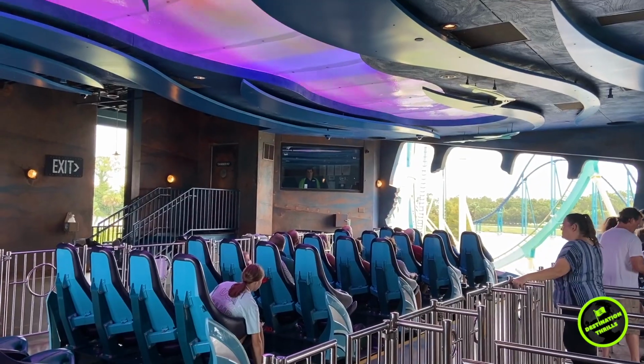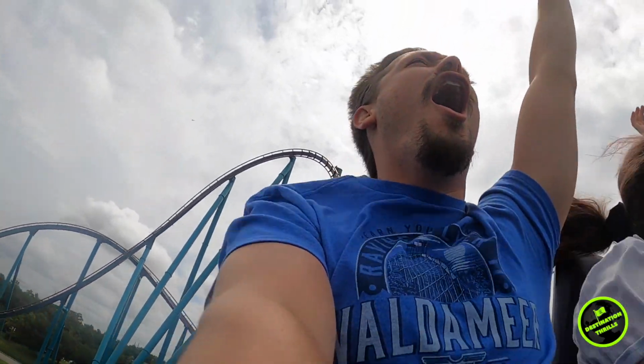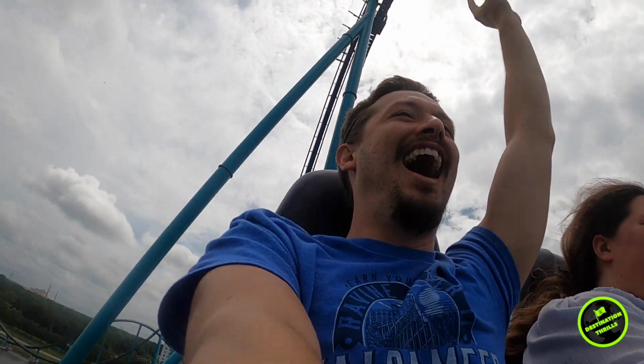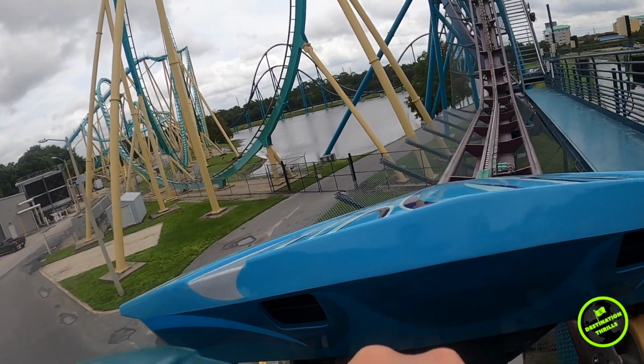Now, the B&M Hyper trains with those clamshell restraints are some of the best in the business. So much comfort with a ton of freedom above the waist. I have praised these restraints and trains in other B&M Hyper and Giga reviews, and this was absolutely no different. Now, once you're buckled in, you are sent out of the station and directly up a 200-foot lift hill.